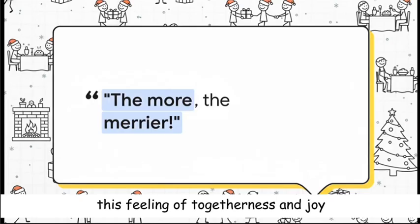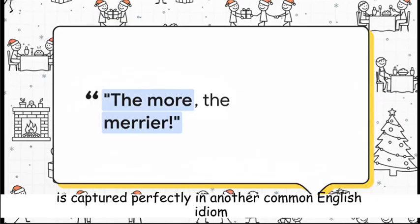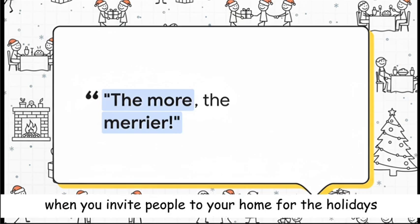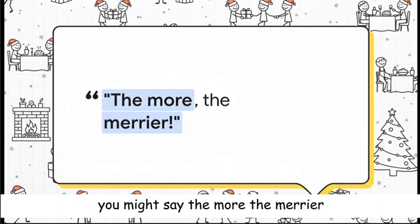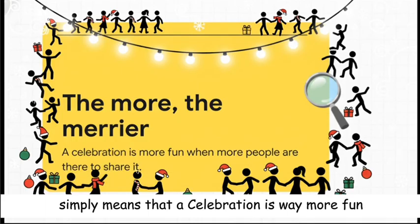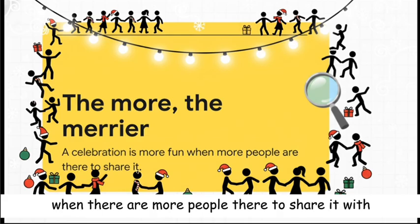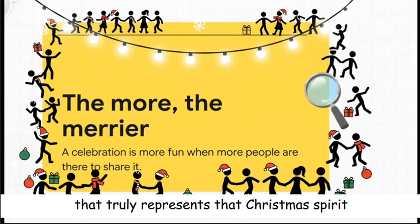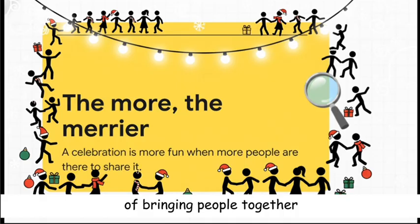This feeling of togetherness and joy is captured perfectly in another common English idiom. When you invite people to your home for the holidays, you might say, "The more the merrier." The more the merrier simply means that a celebration is way more fun when there are more people there to share it with. It's a really warm, welcoming phrase that truly represents that Christmas spirit of bringing people together.